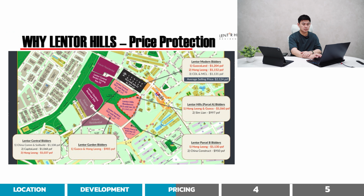When Lentor Hills Residences was sold, the land sale was at 1,060 per square foot per plot ratio. And since then, almost all the land sales that were sold were higher. Lentor Central at 1,108 per square foot, Lentor Hills Parcel B at 1,130 per square foot. The only one that is sold slightly lower is Lentor Gardens, which was sold in April of this year at 985 per square foot. But we'll talk about this piece of land a little bit later. Now what you start to realize is this.